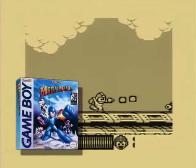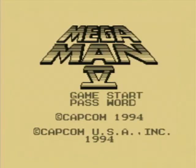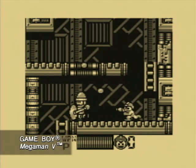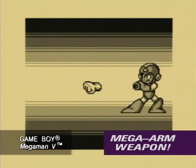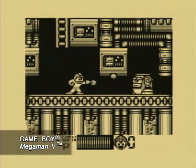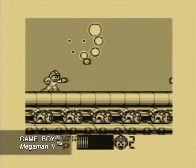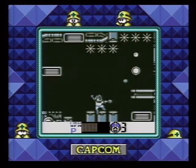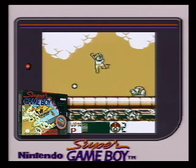Our Mega Hero is back and booming on your Game Boy. It's Mega Man 5. You transform into Mega Man and must defend the world from evil space warrior robot dudes. Use the Mega Arm weapon as you take on your planetary enemies like Mars, Mercury, and Neptune, all through cool futuristic levels. And now play your Game Boy games in color on your TV with the Super Game Boy accessory for your Super NES.